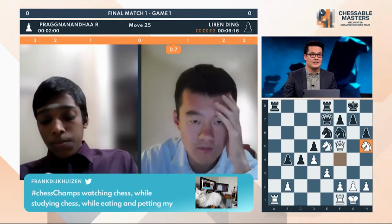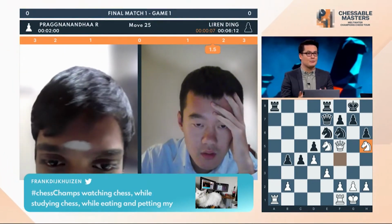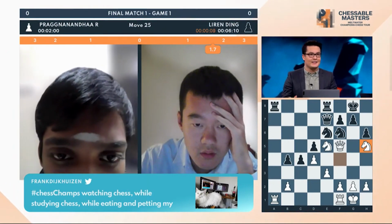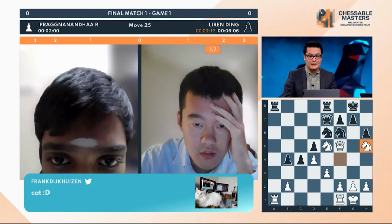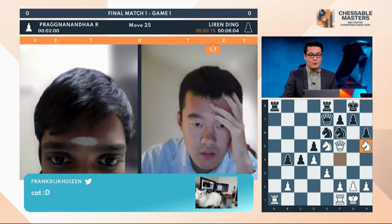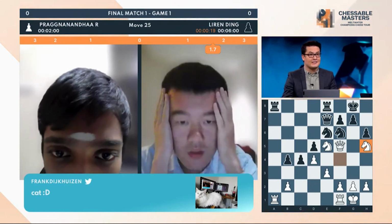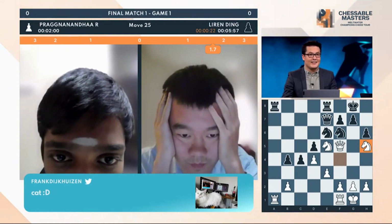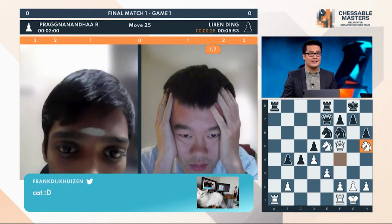Oh, and yeah, a knight jump. I didn't expect this one, I've got to say, but not just that, Pragg was looking around. He looked like he was disturbed by something. Maybe that's just the stress of going under 2 minutes now on the clock. And this knight jump for white, I mean, he's offering a trade of one of black's defensive pieces, but again, it feels so strange. I'm not sure what the exact idea is.